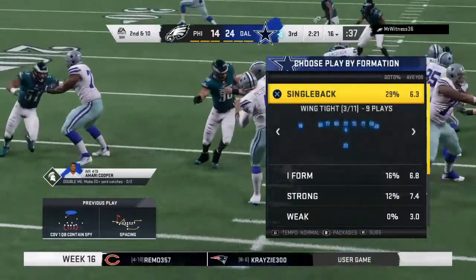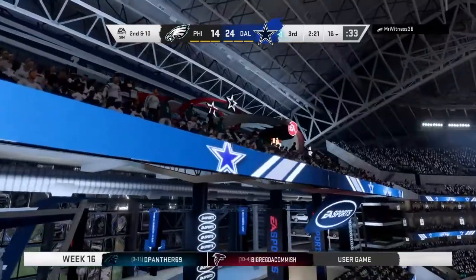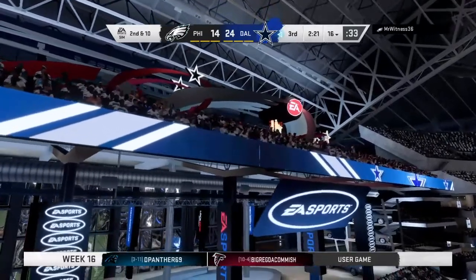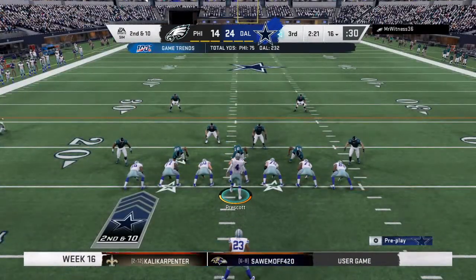Now, meanwhile, a pass that should have been intercepted, but it winds up falling incomplete. So after the incompletion on 1st, now 2nd and 10.